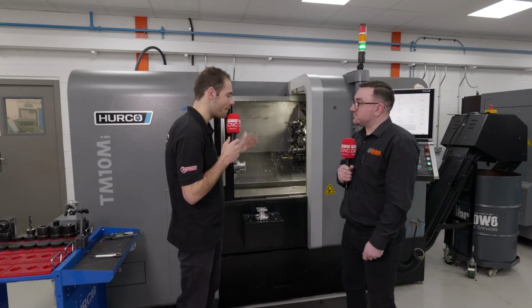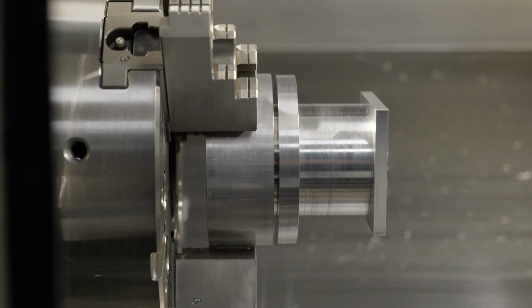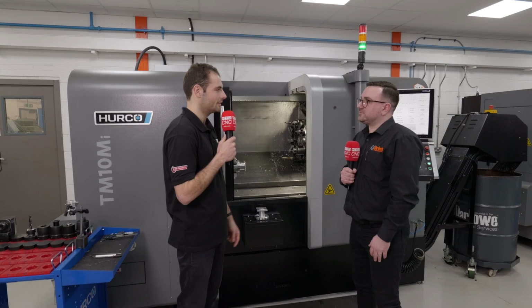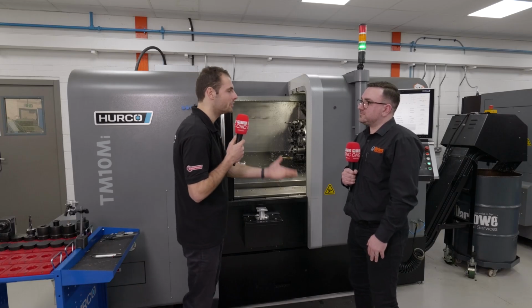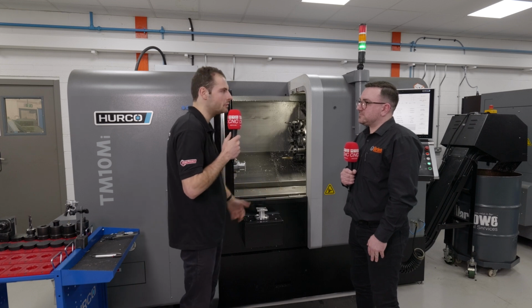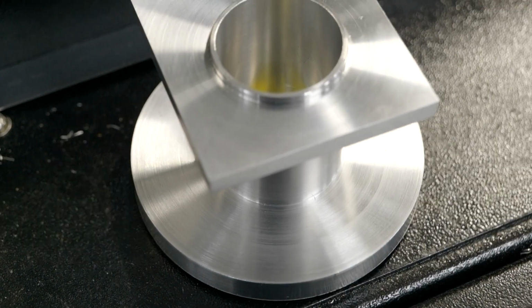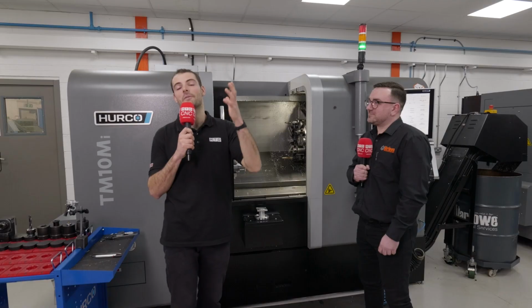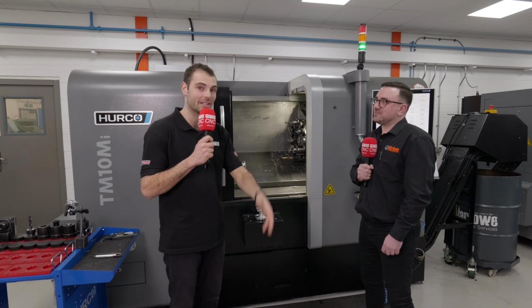Absolutely. We can see the example right here, this component's got some flats on it, and you're making flats on this lathe without any extra axes required. Yeah, correct. And this part in particular that's on it right now is using this new feature. What's the part for? So the part is actually for the food industry. It's for a customer, Mondelez Cadbury. It is a motor mount adapter plate. There you go, a machine shop full of Hurcos making some delicious components.